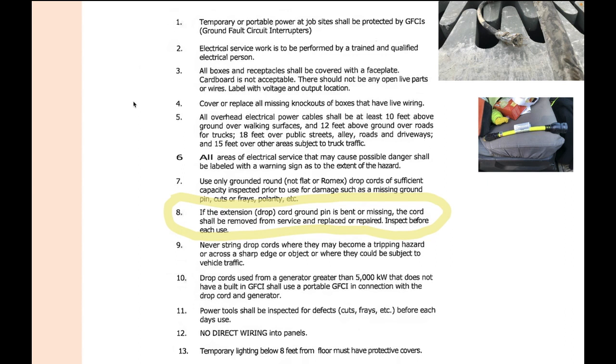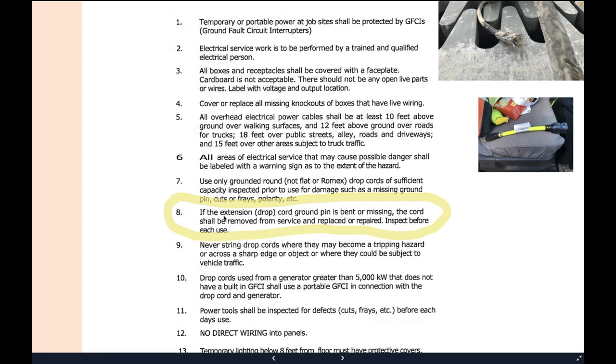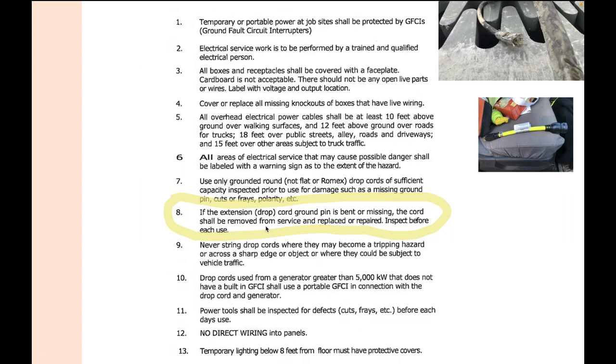So it's very important. Also, other types of electrical issues could be not having the proper ground pin on your tool or on your extension cords. The one thing I want to mention here, most importantly, is that if an extension cord or drop cord pin is bent or missing, the cord must be removed from service, tagged, replaced, and repaired only by a qualified person. You should inspect all extension cords for all 3 pins prior to use.